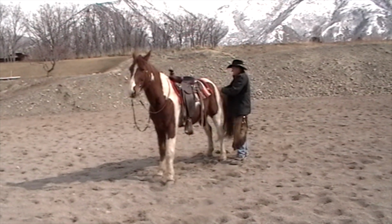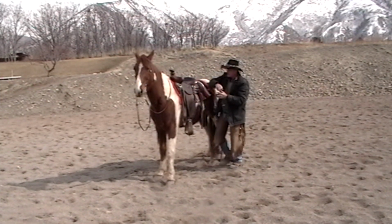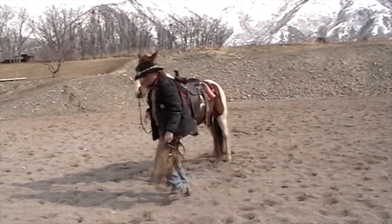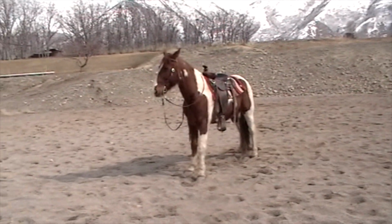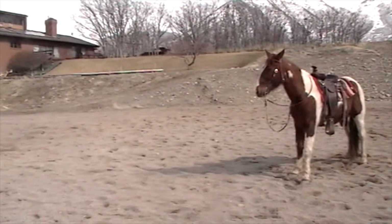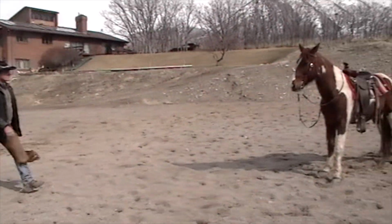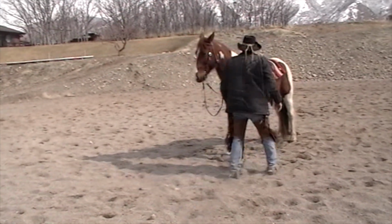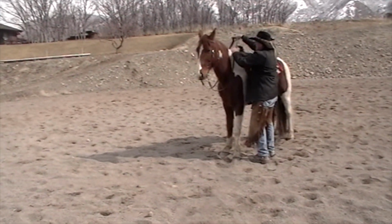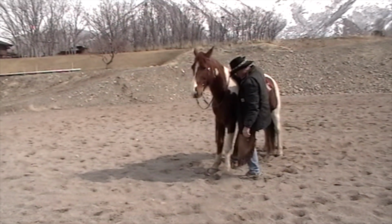Now, something else I want to show you here. He ground ties very well. I've just left the reins on his neck, but I pulled off the crupper, and I'm going to walk off. I've already removed his breast strap, and I walked all the way over to my truck, tossed it in my truck, and I'm coming all the way back, and he never moved a hair. And that's standard procedure with him. He ground ties very well, which is quite useful on the trail.